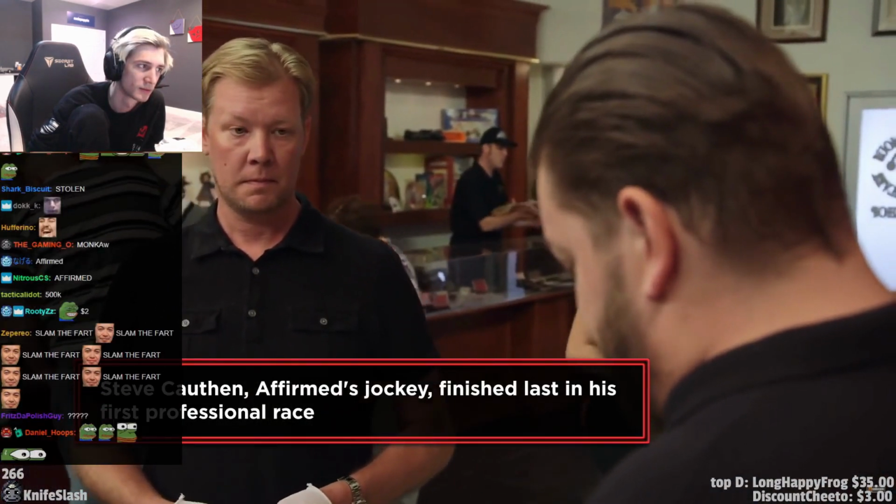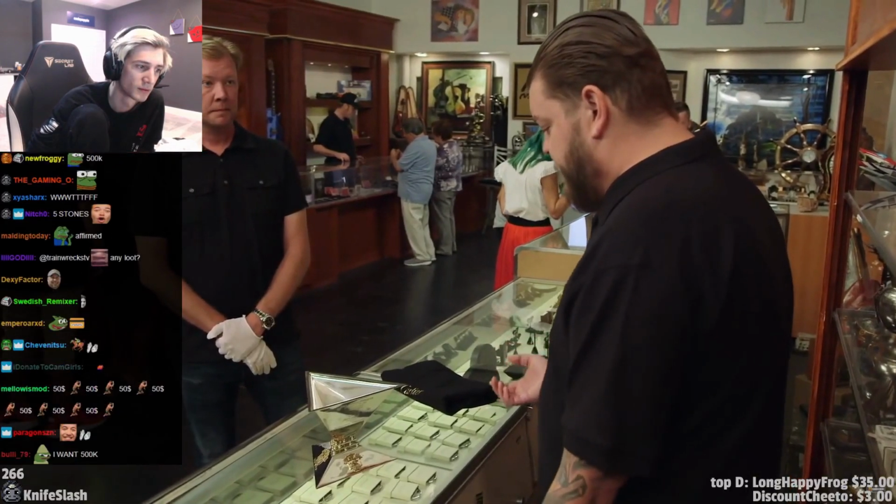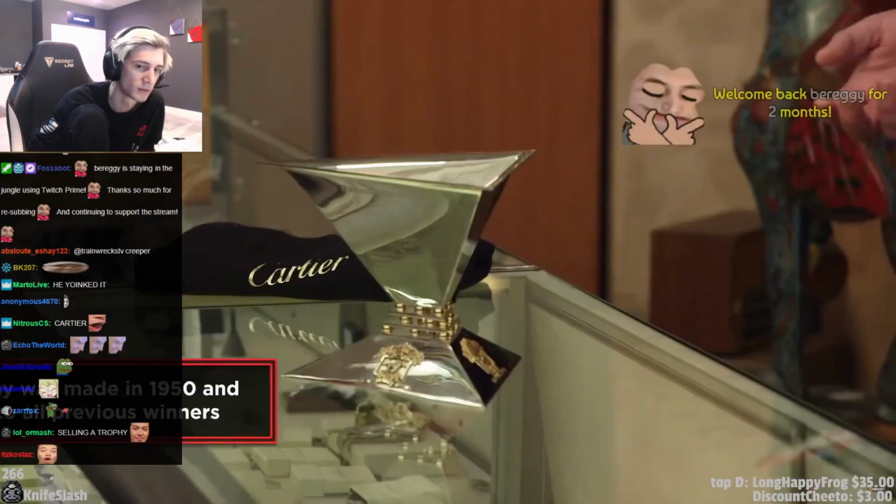So the bag says Cartier. I'm assuming they made it. Yes, they did. Doesn't surprise me. I know Tiffany's makes the Lombardi trophy. Yes.